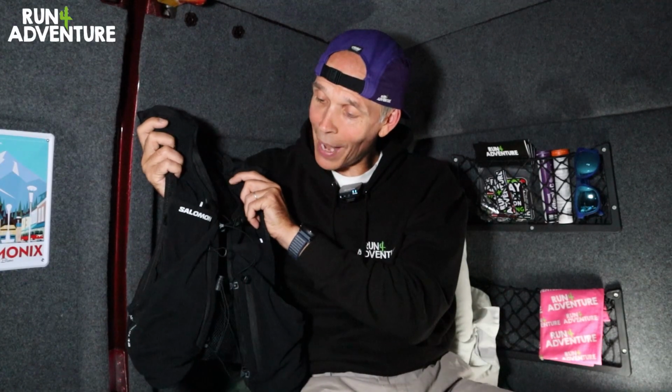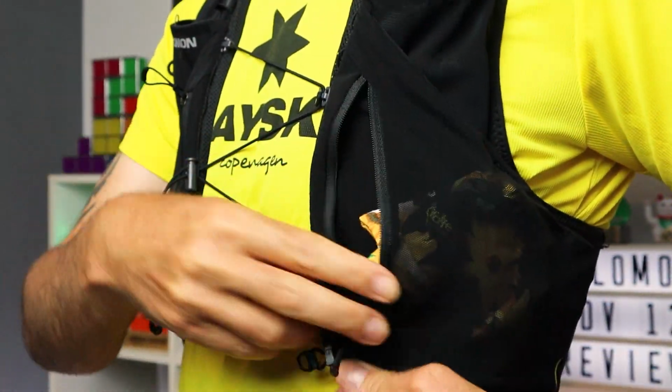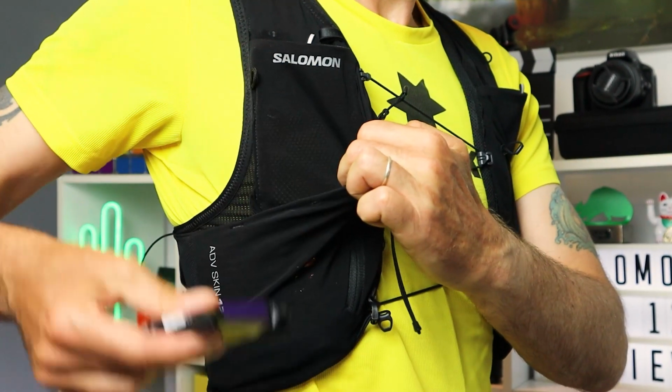It's a super comfy pack to run in. I've never had any issues with it. All that accessible storage for all your goodies on the move is brilliant and it's never let me down.